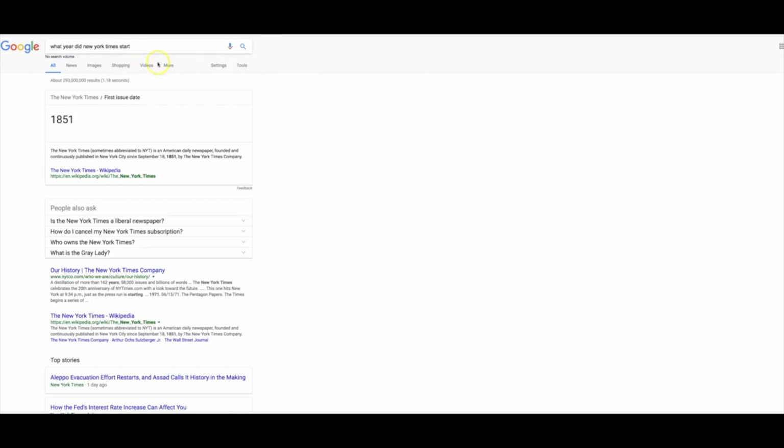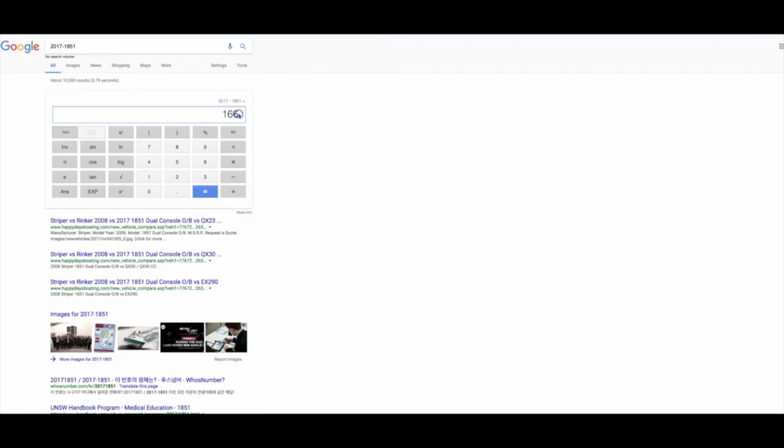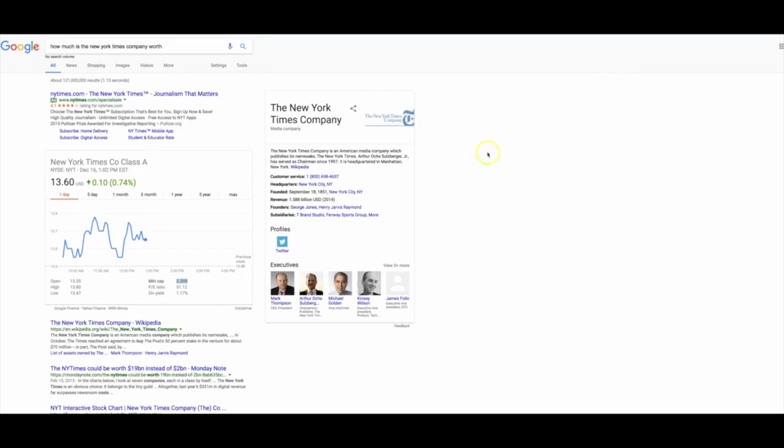And then I want to go kind of to the other end of the spectrum, which is, what year did the New York Times start? So the New York Times started in 1851, and this would be more of like a slow lane type of a business model that is antiquated, right? And I think that's 166 years later. And we look at the New York Times current valuation, and it's $2.2 billion.